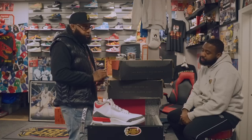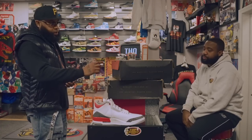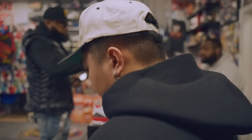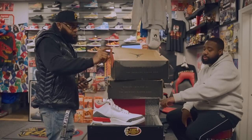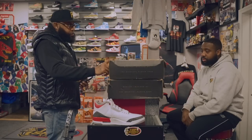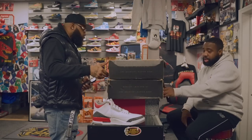Nah, I ain't giving $60. Nah, that's cool. What about this? I was at 100 there. For the Flu Games as well? I was at 100 there. And I was at 100 for the French Blue, and I was at 120 there. You can't do 120 for the home or 130 for these, the home Flu Games? And what about these?